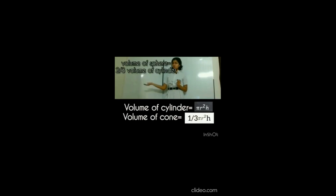Now let us check for spherical and cylindrical volumes. You can see that the sphere could fill up exactly 2/3 of the cylinder. This means that the volume of a sphere is 2 by 3 the volume of the cylinder. Now, while writing the formula for the volume of a sphere, we make a little bit of change. We can take D, which is the diameter, instead of H, which is the height. You know that diameter is double the radius, which means we can write the height as 2R.